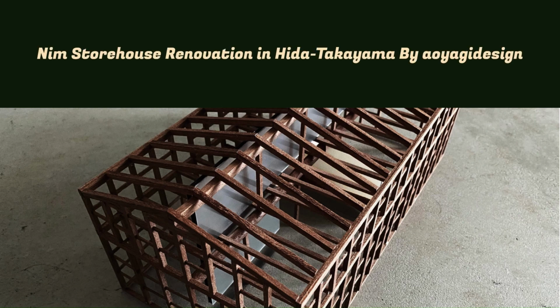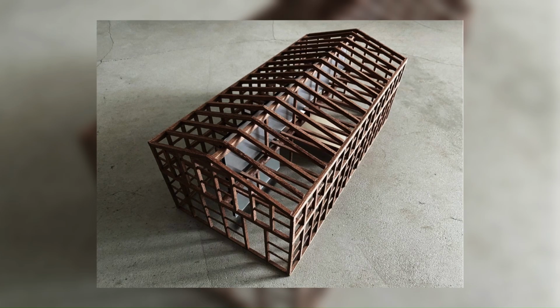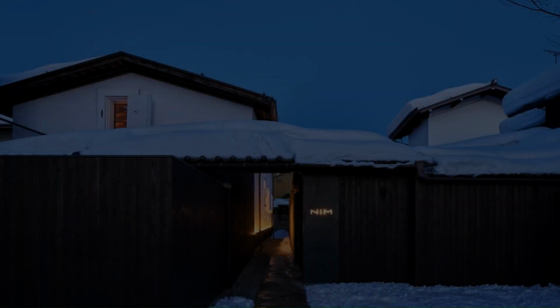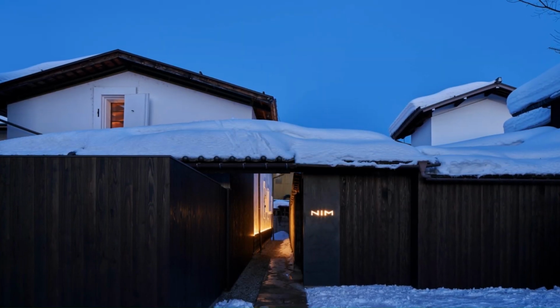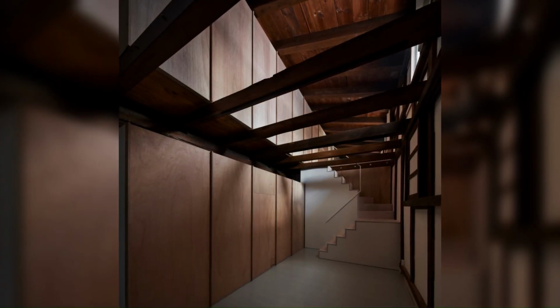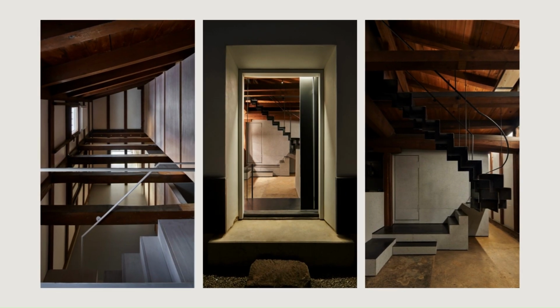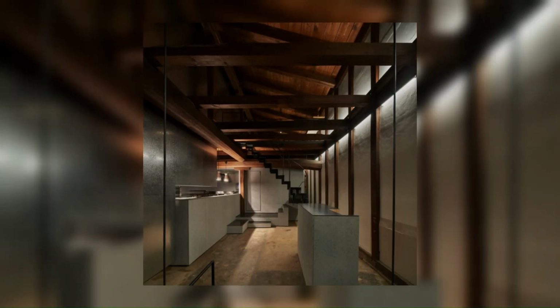Nim Storehouse Renovation in Hida Takayama by aoyagidesign. The project is a renovation to divide a 130-year-old storehouse built in the Meiji era into a French restaurant Nim and a residence for the owner chef and his family in Daishinmachi, that retains the traditional townscape of Hida Takayama.